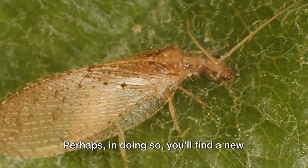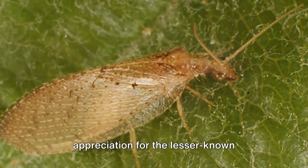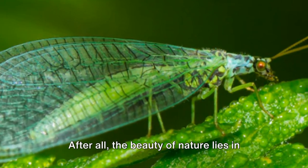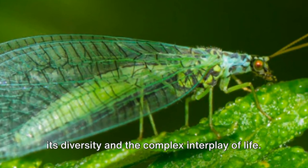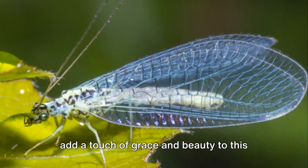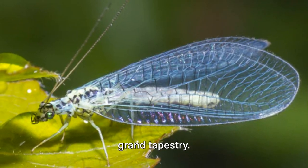Perhaps in doing so, you'll find a new appreciation for the lesser-known creatures that share our world. After all, the beauty of nature lies in its diversity and the complex interplay of life. And lacewings, in their own unique way, add a touch of grace and beauty to this grand tapestry.